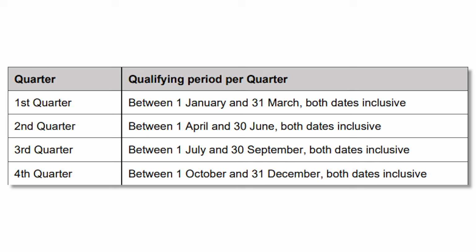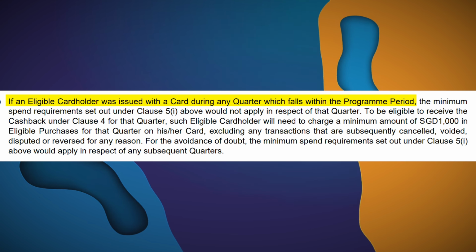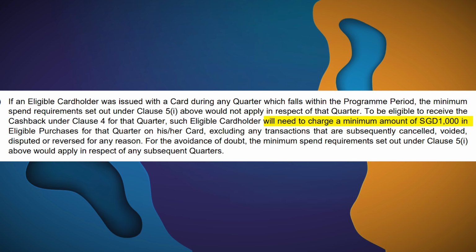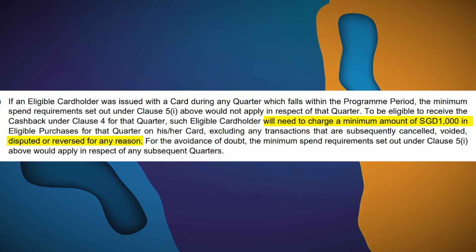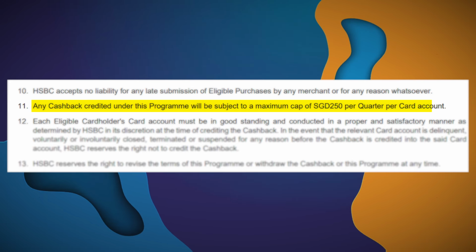HSBC quarter follows the same quarter as the calendar, so the first month will always fall on January, April, July, and October. But here's a question. What if you only got the card in the 2nd or 3rd month? How would you qualify for the first month spend then? Thankfully, this consecutive 3-month spend requirement doesn't apply for the first quarter. Instead, you only need to spend a minimum of $1,000 during the entire first quarter, and you'll straight away get 5 to 8% cashback.